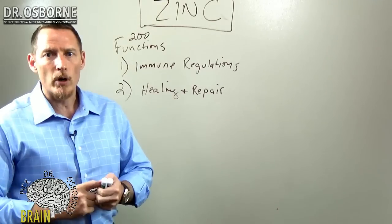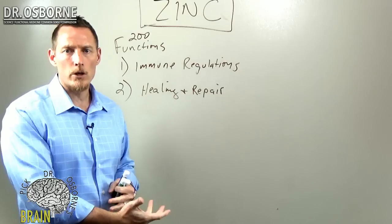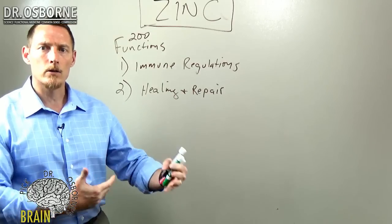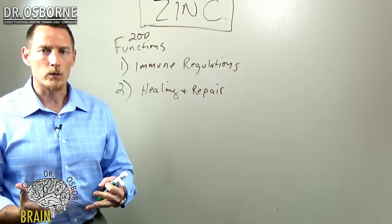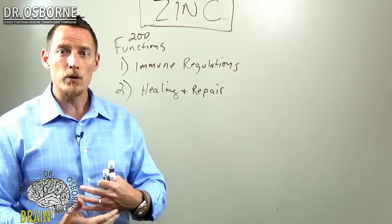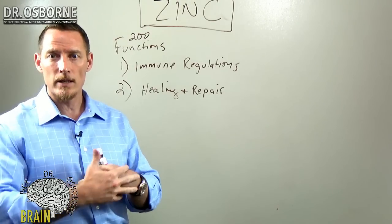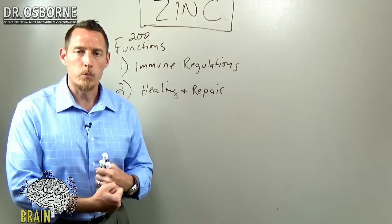It's constantly breaking down old tissue so that you can replace it with new tissue. That process of healing and repair is very critical. If you've ever had skin cells slough off, and you have, right? Those are cells that are dead, that are dying, that are sloughing off. Basically, your body is getting rid of those old cells so that you can repair and bring in new cells.